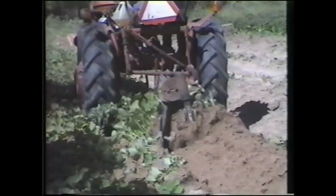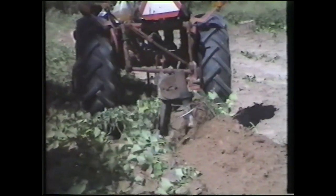You notice the dirt going through the spiral as he moves along. The potatoes that are not exposed are very much easier scratched out of the ground than they are if all that dirt is piled on top of them.